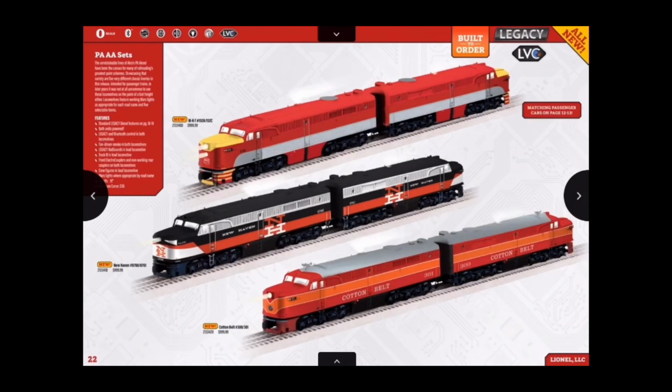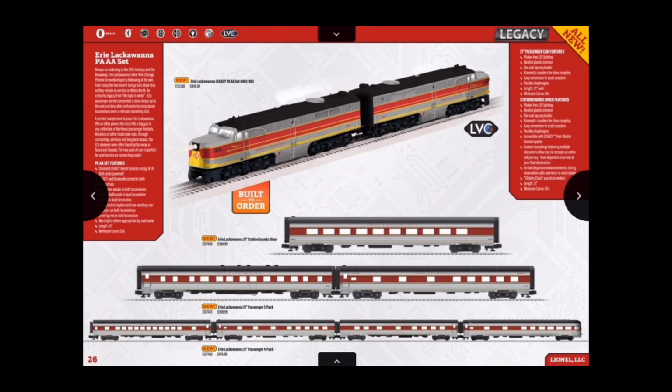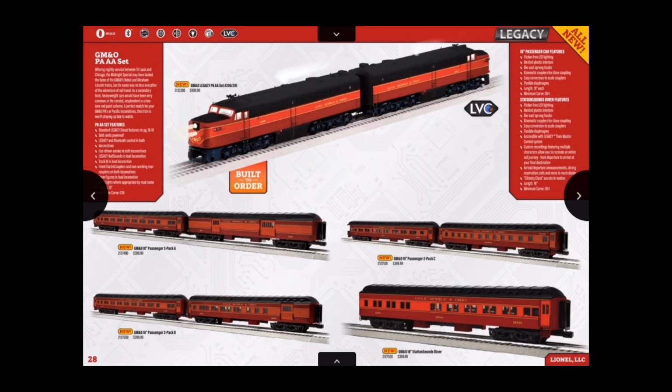But anyway, next up, we have some Alcos here. We have MKT, we got New Haven, we got a Cotton Belt model. We also have a Delaware and Hudson version here. We also have the Erie Lackawanna version, and both of these locomotives are passenger trains. And then the last model here, we have a Gulf Mobile and Ohio version, and the minimum curves for these Alcos are 036, and the passenger cars are 054.